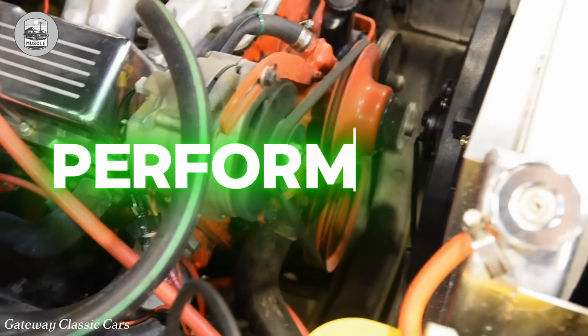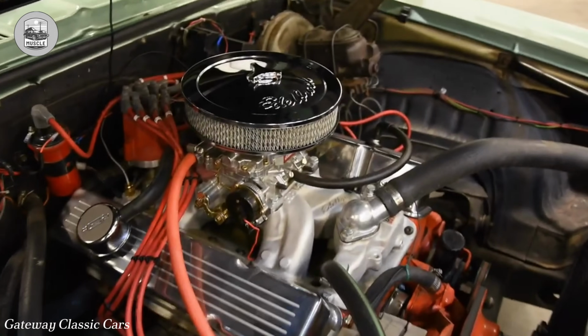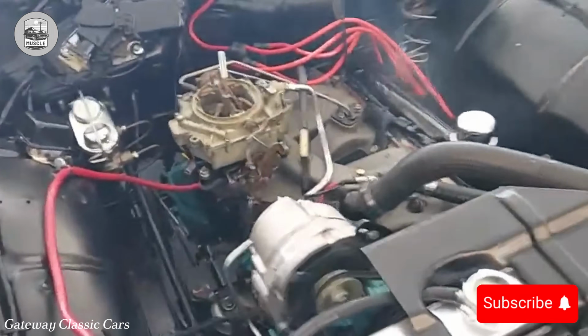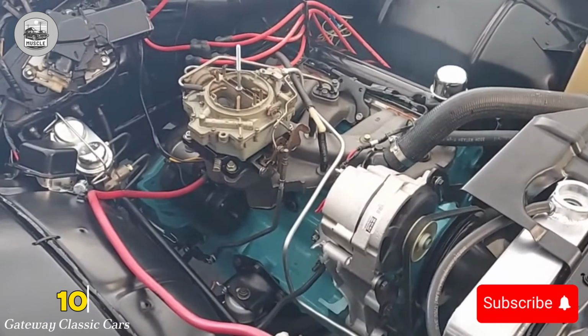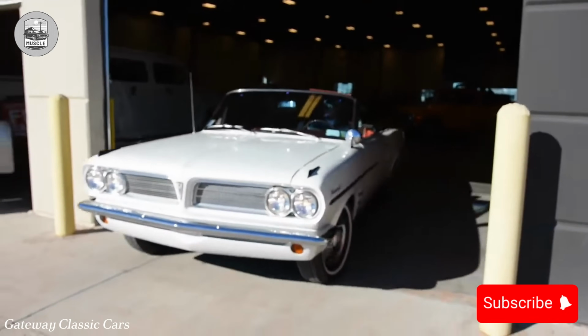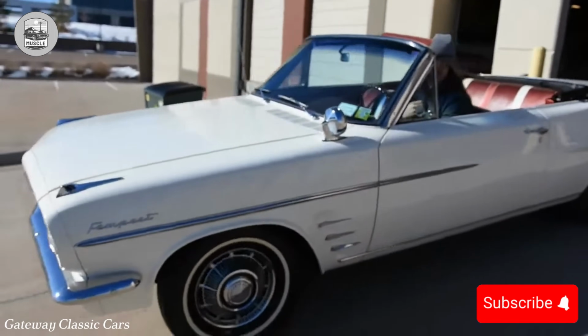But let's talk performance. The Trophy 4 was available in several configurations, from a modest 110 horsepower in its base form to a more potent 166 horsepower with a 4-barrel carburetor and a 10.25-to-1 compression ratio. For a four-cylinder engine of the early 1960s, that was impressive power.